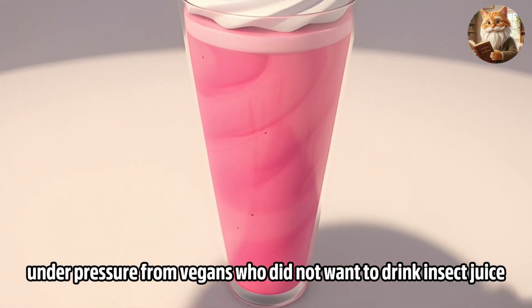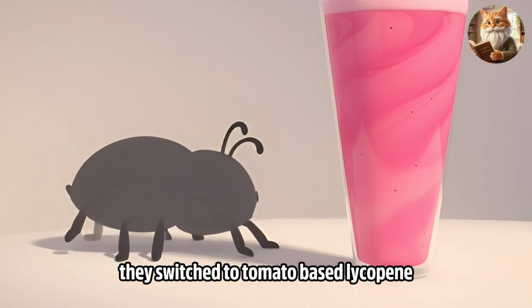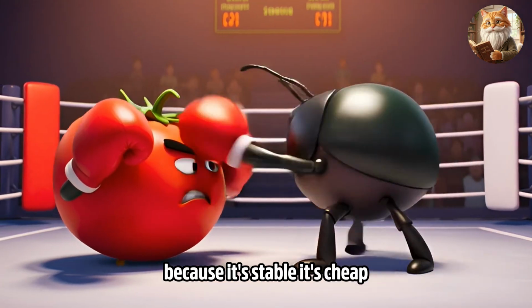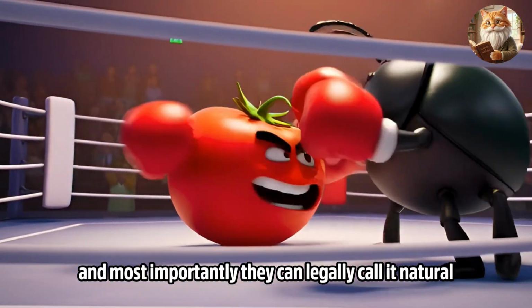Under pressure from vegans who did not want to drink insect juice, they switched to tomato-based lycopene. But do not celebrate yet. Countless other food companies still use it. Why? Because it's stable, it's cheap, and most importantly, they can legally call it natural.